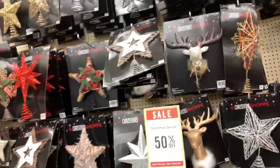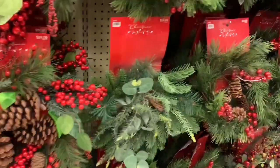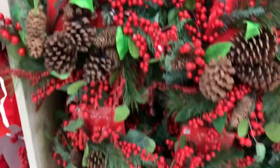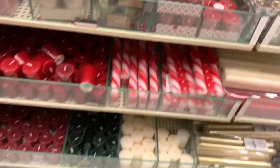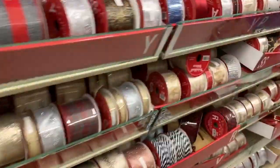Then we have all of the tree toppers. What are these? Looks like it's just basically florals or something like that, and candles. So you have florals and candles. Then we have all of the ribbon.